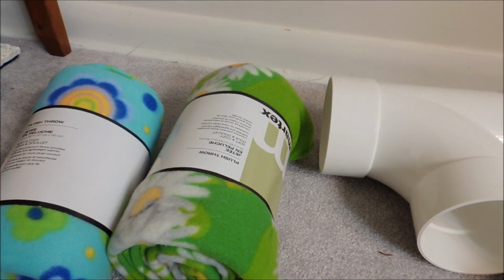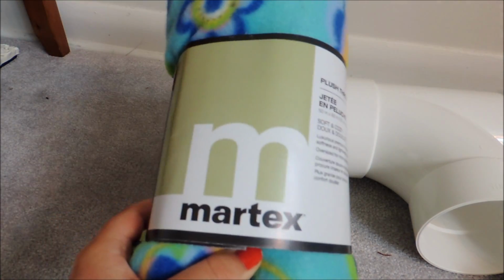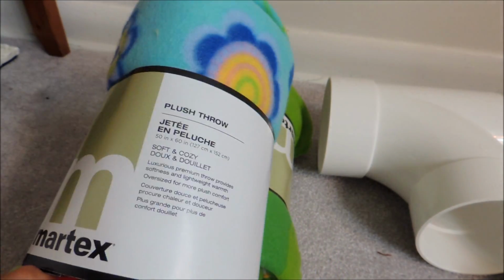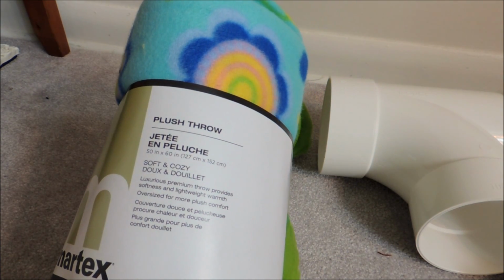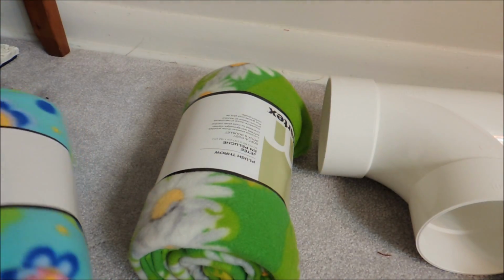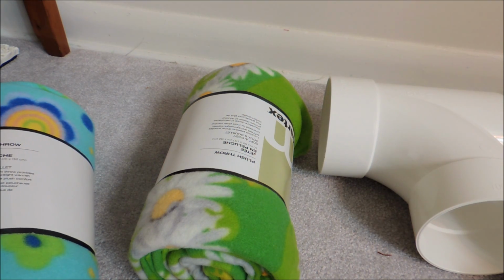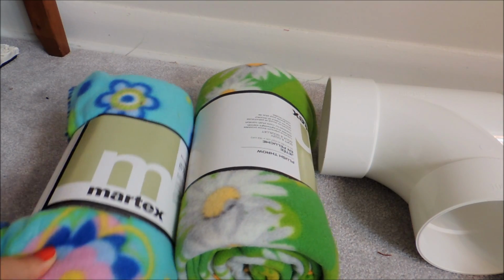Okay, so I also went to Canadian Tire, and I got some stuff for the pets. So the first two things that I got were these Martex fleeces, and these are 127 centimeters by 152 centimeters. And these were on sale for $4.99. They were regularly pretty expensive, but it was a good deal. This one just has little flowers and stuff on it, and this one has daisies on it.